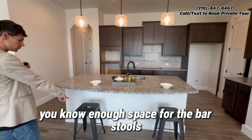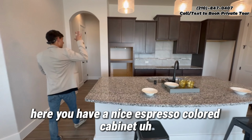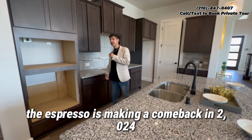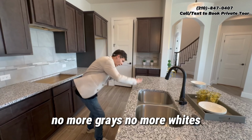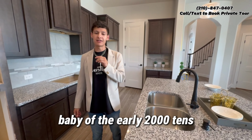Enough space for the bar stools. Obviously, you can see some of the bar stools here. Here you have a nice espresso colored cabinet colorway going on, and of course the espresso is making a comeback in 2024. No more grays, no more whites. We're going back to the browns, baby, of the early 2010s. You know what I'm talking about?